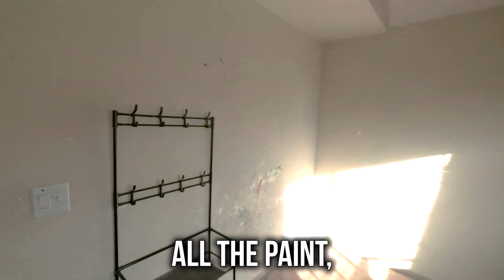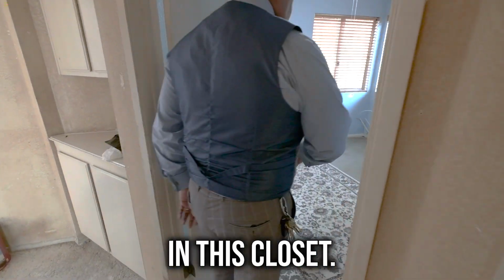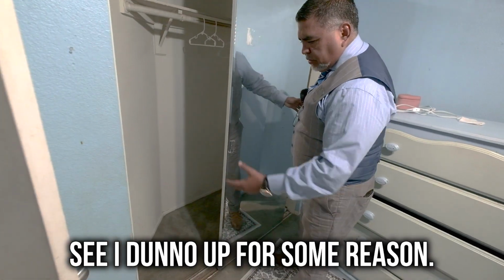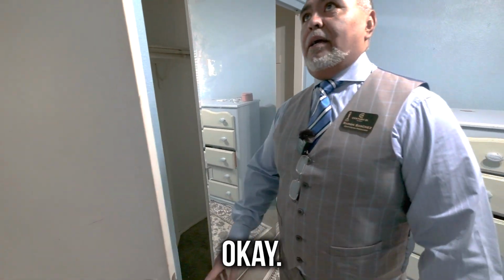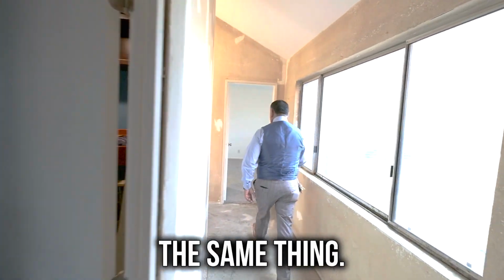Again, all the paint, we're going to put new doors. The same thing in this closet. These are not working. For some reason there's only one, so we got to replace both of these in here. Okay, so we're going to take care of that as well. And then over here, the same thing.